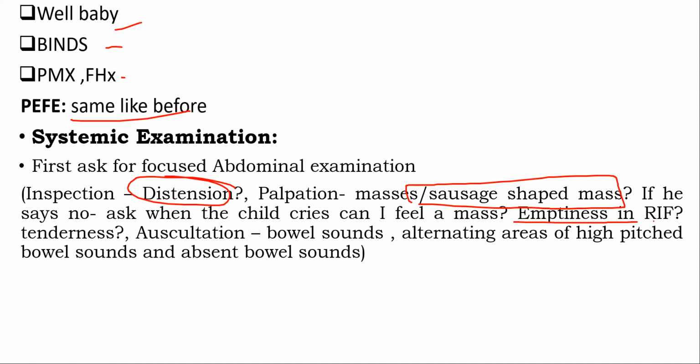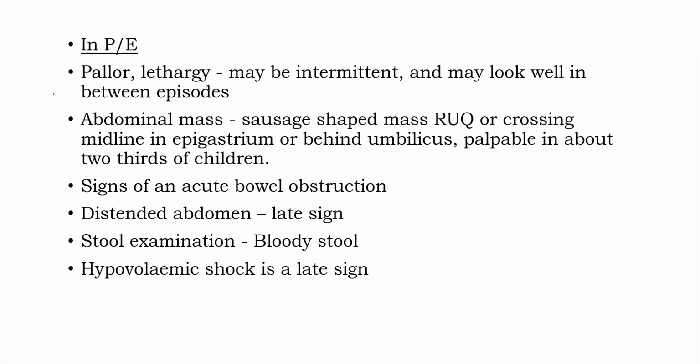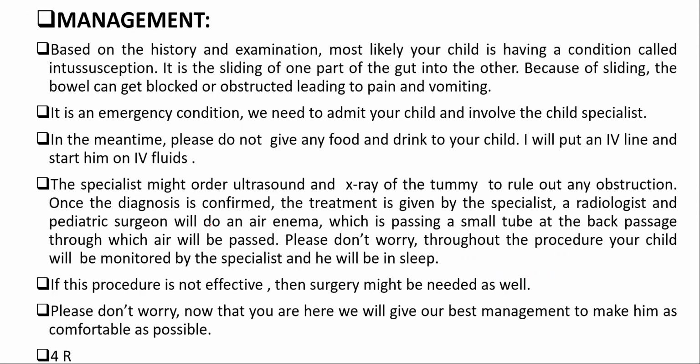Ask some of the other questions. Any empty feeling in the right iliac fossa? Any tenderness? So emptiness in the right iliac fossa, tenderness is also positive in this case. You can get alternating areas of high-pitched bowel sounds with absent bowel sounds. So these are the findings that you will be looking for in the abdominal exam. Don't forget about checking the perianal area for any red currant jelly. Now, the positive points you already know what we are looking for. Physical examination also you know, so that's fine.